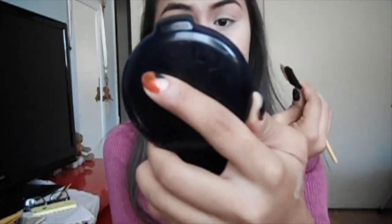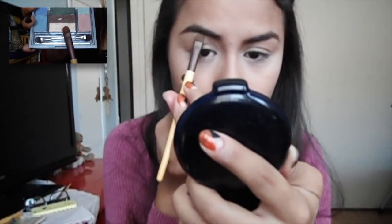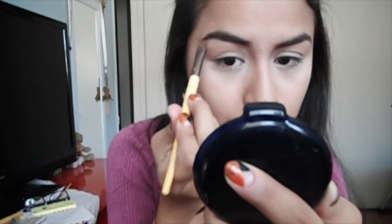Once I have filled in my eyebrows to my liking, I take my eyebrow brush and just really blend out my eyebrows to give them more of a natural look. The final thing that I do is take this lighter, kind of white eyeshadow and take that under the shape that I had already filled in just to clean up any mishaps that I may have, and just to bring them out a little bit more.